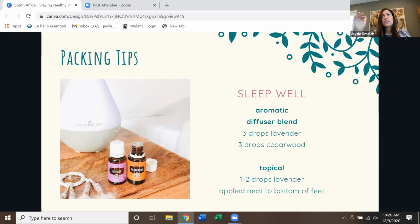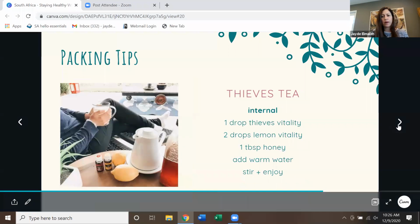There is some talk of cedarwood giving nightmares for some children. So instead of that, you want to replace it with white angelica or just leave it out. You know your kids best, so you can see how that goes for them. I find that when I use cedarwood, I have very, very vivid and busy dreams, but I do sleep incredibly deeply. Topically, you can put 1 to 2 drops of lavender and apply it neat on your feet. If you have little ones, you can put that on your hands and put it on their pillow or their sheets. That's a nice way to sleep well.